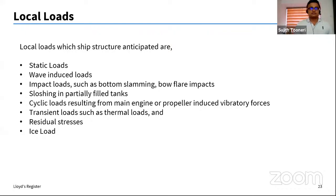These are various, and that ends the global loads. And now it is about the local loads. Local loads, I already said, are basically localized loads. It could be static loads, wave induced loads, impact loads in the forward and bottom slamming, and bow flare slamming. Then sloshing in partially filled tanks when there is a resonance between the natural frequency and the frequency due to the motions of the fluid inside due to bore and standing waves.